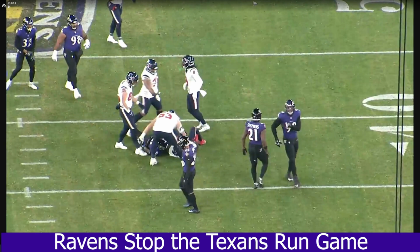He had a 7-yard run, that 16-yard run, and everything else was 2 yards or less. So the Ravens did an outstanding job of holding Houston Texans' best running back to 22 yards, and as a team holding them to 39 yards. And that's how you made the Houston Texans one-dimensional. You made them have to be a drop-back passing team, and I think they're a much better play-action passing team. But if you can't run the ball, you can't play-action pass because nobody's going to respect it.